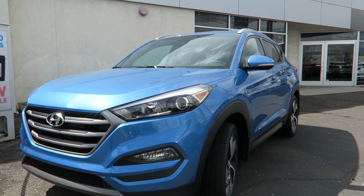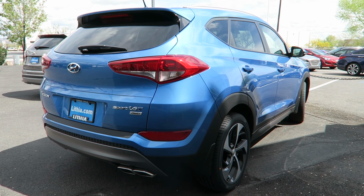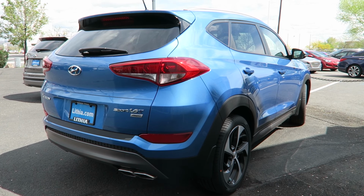I test drove the Tucson and the Santa Fe. And it was a really cool experience to test drive both of them back to back and actually be able to drive them. I felt like the Tucson was a Veloster, but raised up just a little bit. The power to weight ratio felt almost exactly the same to me. I honestly felt like I was driving my Veloster still.